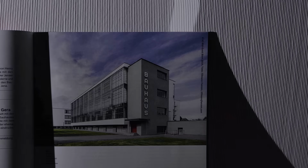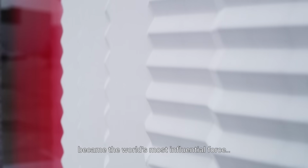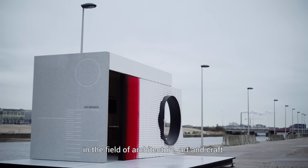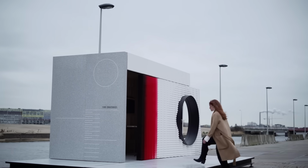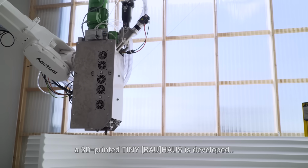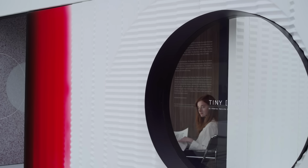100 years ago, a revolutionary school was established. This school's groundbreaking ideas became the world's most influential force in the field of architecture, art, and craft. To celebrate 100 years of Bauhaus, a 3D printed tiny Bauhaus is developed using only sustainable materials.